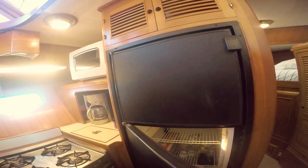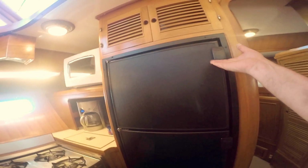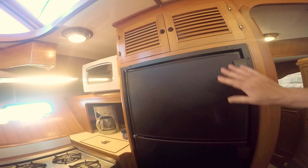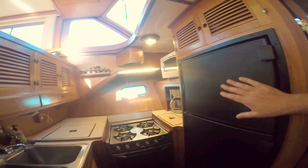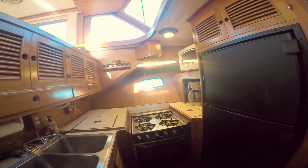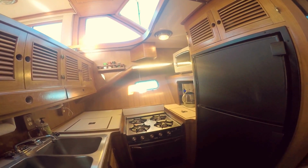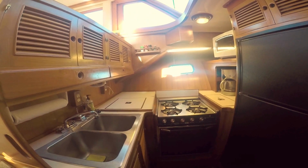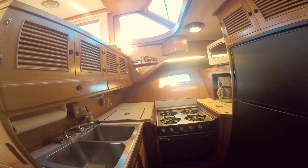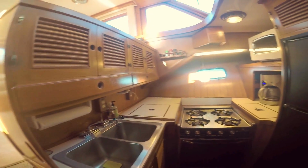And then she's got a 3/4 size refrigerator, and then also a freezer too. Don't keep anything in there right now. This runs off both the batteries and also 110, which is nice. And with the propane stove and this not requiring 110 all the time, there's really no need for a generator, but she does have a generator that we rarely use. In fact, I think the last owner rarely used it. It's only got 90 hours on it.